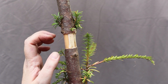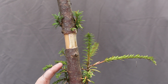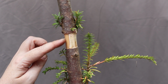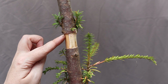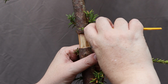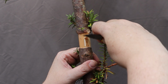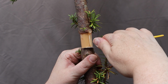This is exactly what we're trying to achieve. We want a really good break in resource between the bottom of the tree and the top of the tree. This is what's going to force the tree to push roots from this point, not from here, not from here, but from this cut point of the bark. It just wants to peel off. It's fabulous.